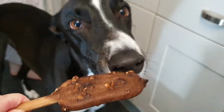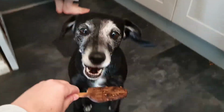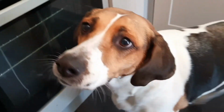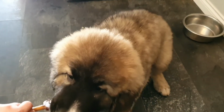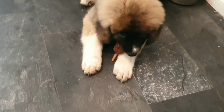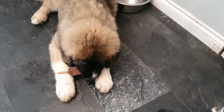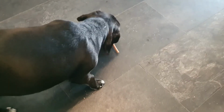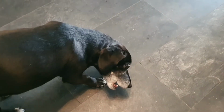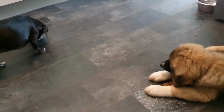Right, Clyde, what do you think? Good boy. Right, Molly. Good girl. Now sit. Sit. Sit. Take it nice. Okay, so Hugo's eating the stick before the ice lolly part. Is that good, Molly? Molly is eating the lolly part first. Will has finished it already. Clyde's taken his to his bed, so he must be enjoying it.